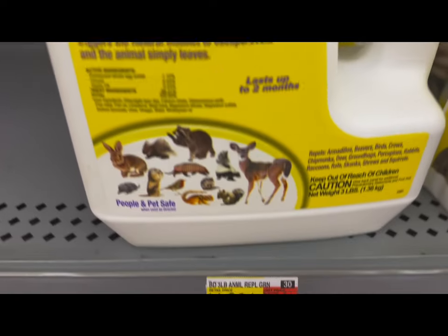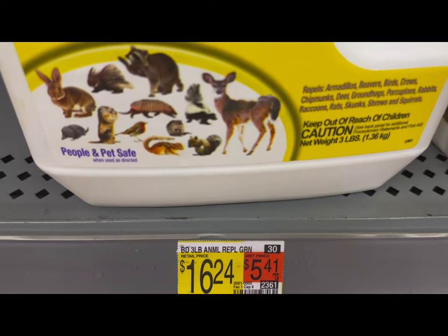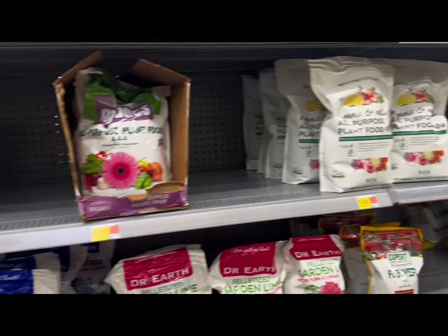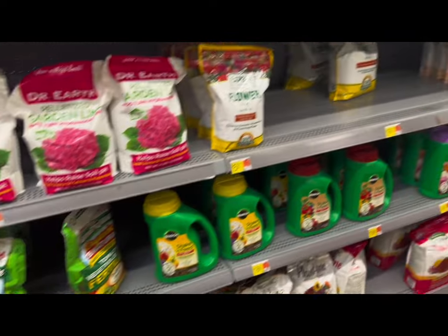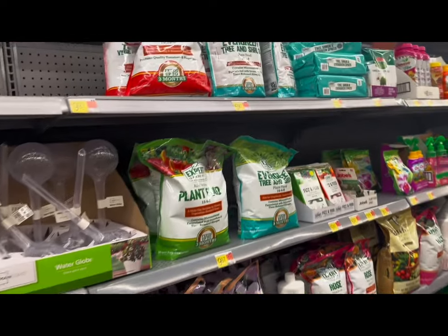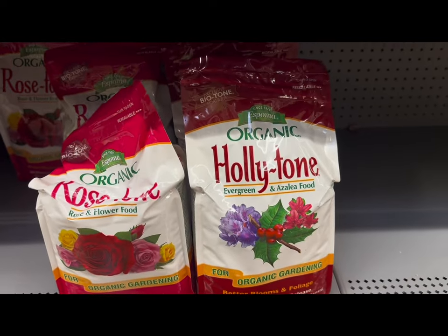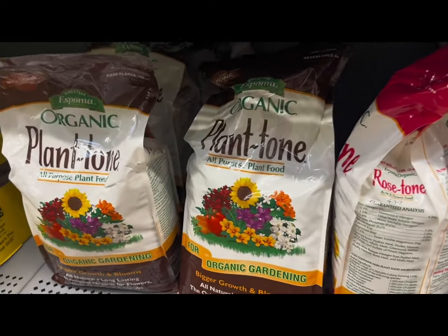So for the granules, they are asking $16.24 for a 3-pound container. Look at all the great organic fertilizers that Walmart offers now, right when the spring of 2024 is around the corner. Various brands, various fertilizers to choose from. The selection is great. And look at this, guys, they do have Espoma organic products as well.